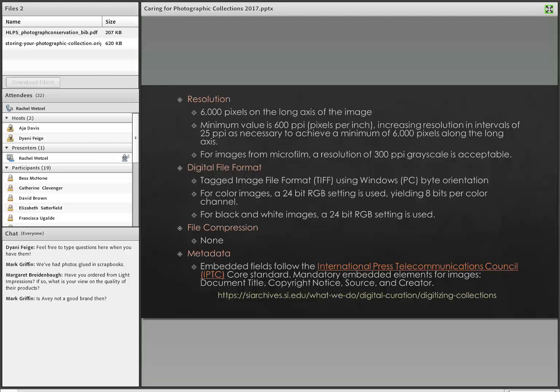You can find these at the Smithsonian Archives website. These are just some standardized digitization recommendations, because a lot of people ask me about this. I'm not a digitization expert, I'll be honest. I work with the actual photographs and not with the scans. So these are the settings that they suggest that you use in order to make sure you get a good scan that's useful and archival.